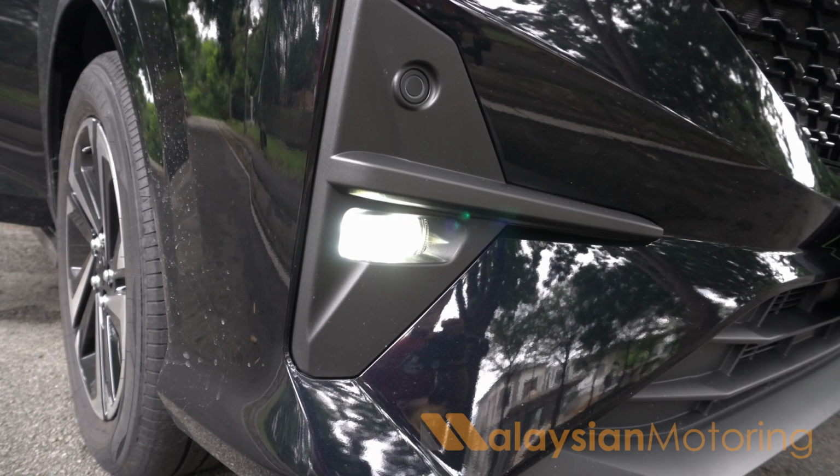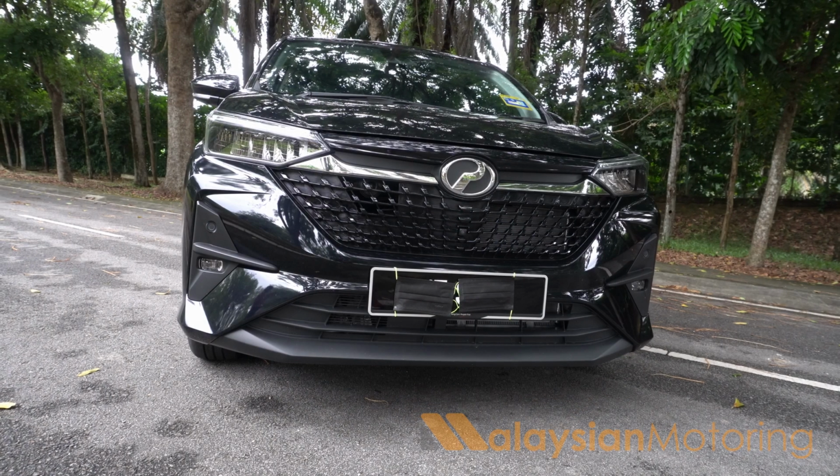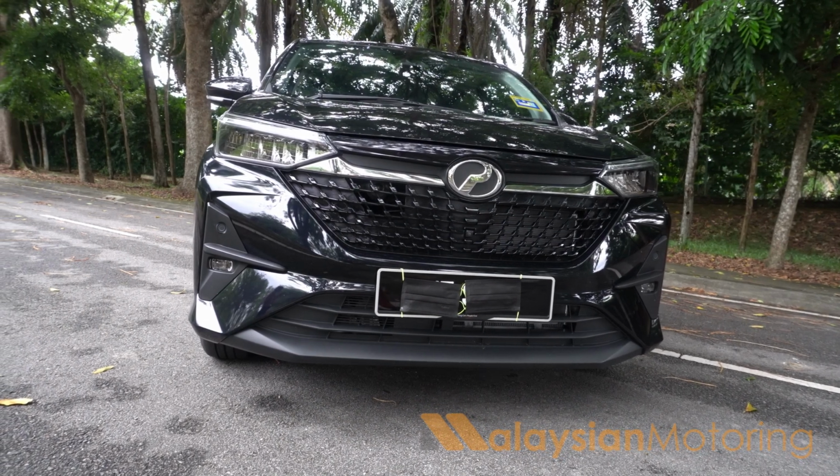Down below, we get LED fog lights right in the corners, and overall you get a very bold and wide face that looks a lot more assertive.